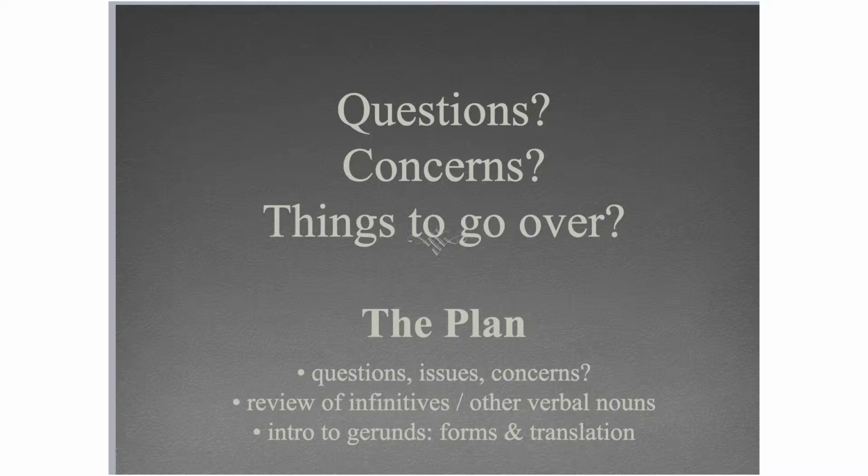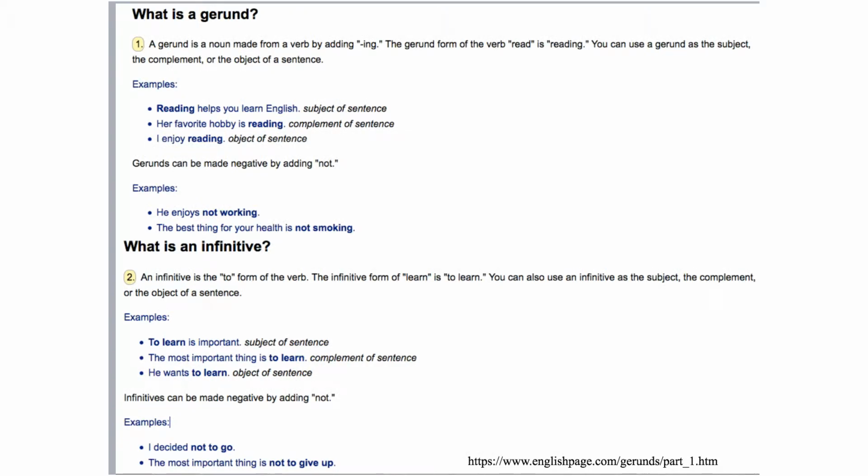So we're going to look at infinitives, review those, talk about verbal nouns, and then look at gerunds. Alright, so what we're talking about is verbal nouns, and that is, nouns that are verbs that are used as nouns.